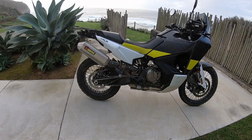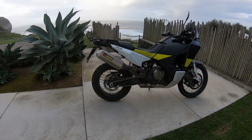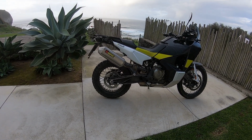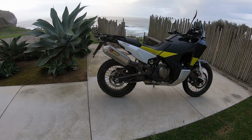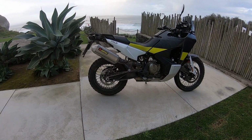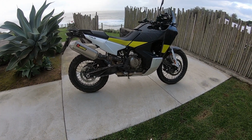Overall, an exceptionally good bike. As I say, we have done everything. I can't remember the last time I did a bike launch where I rode in so many mixed conditions in such a short amount of time. It has been a true test of this new Norden 901, and it has come back almost faultless.